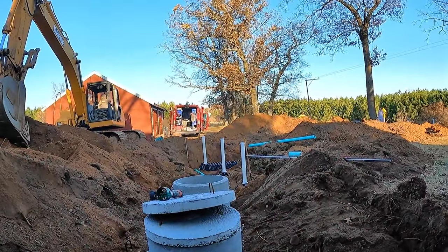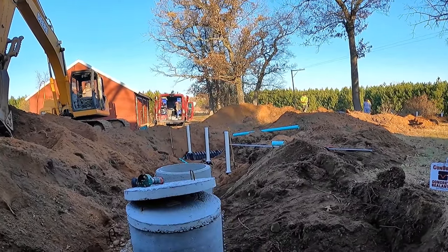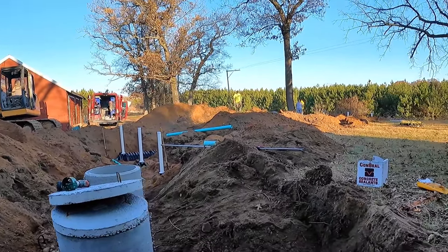Ella is eating food and putting away stuff, and we're waiting for the inspector. The inspector should be here in about 30 minutes.